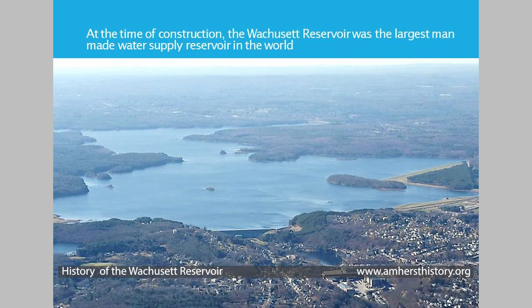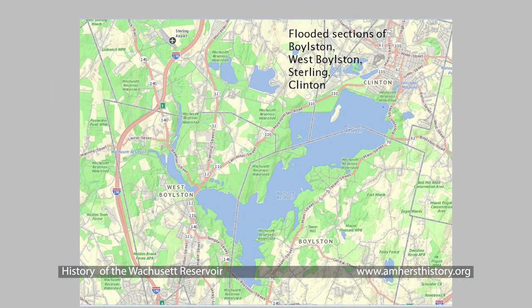So here we are, Wachusett Reservoir. At the time of construction, it was the largest man-made water supply in the world. I'm pretty proud of that. It flooded sections. It's different than Quabbin, where the whole towns were taken. These are sections of Boylston, West Boylston, Sterling, and Clinton.